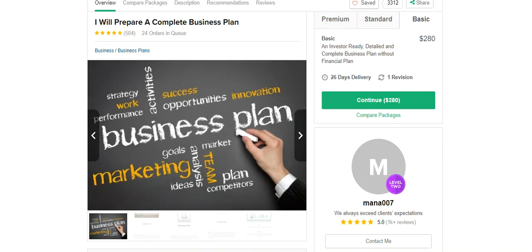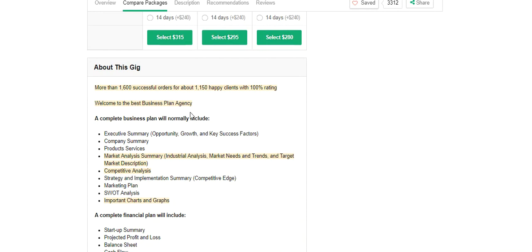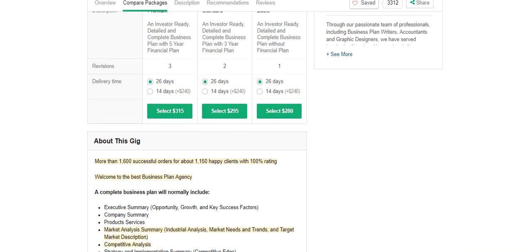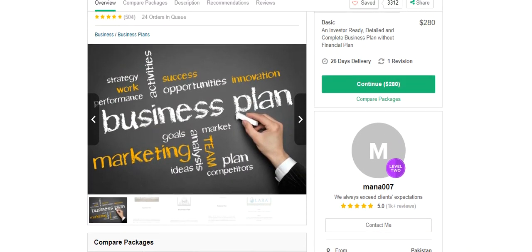So what they're going to do is, in a professional way, bring together the necessary information, which, by the way, is this. This is a perfect layout, by the way. That is the information you need to put together. And if you're not really good at wording, but you know what you're doing with your food business, you know where you want to take it, this guy can write a business plan for you.